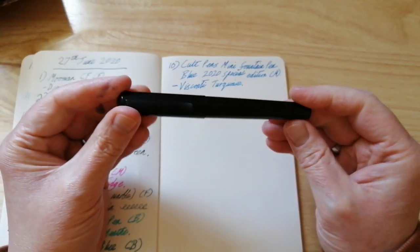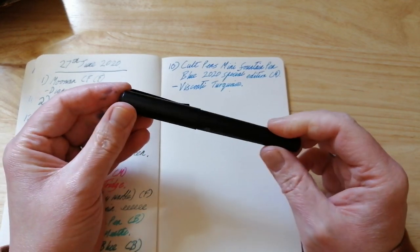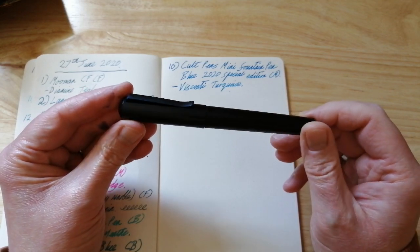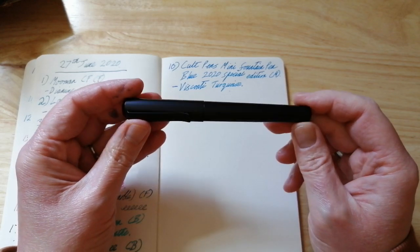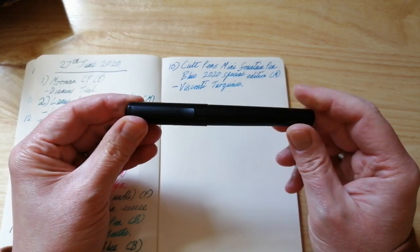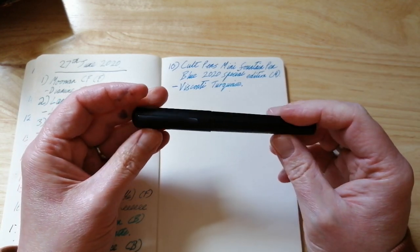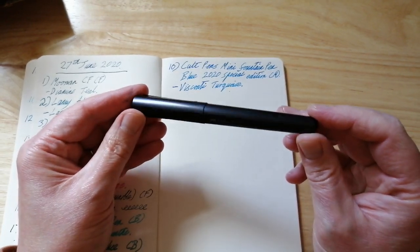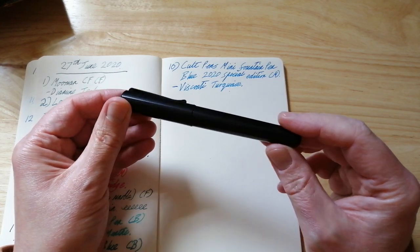Well, this was another letdown for me, to be honest. This was the Faber-Castell Hexo, which I was really looking forward to getting. All metal fountain pen, big size, black stealth finish, Faber-Castell nib. What's not to love about this? And the hexagonal finish, and what actually turned up didn't really look anything like the marketing materials from Faber-Castell.